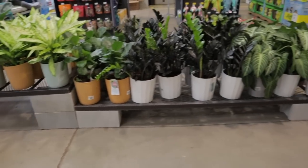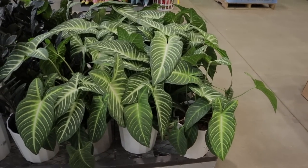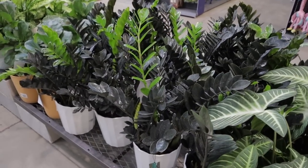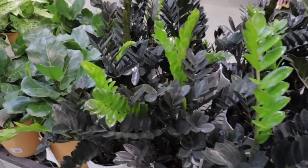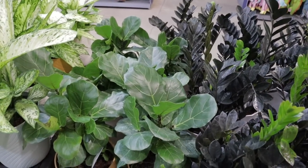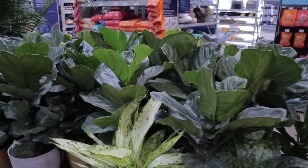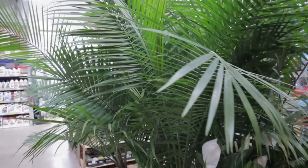But I did want to point out these beauties. Some humongous xanthosomas, absolutely massive. And these are all 39, as well as some gorgeous ZZ's. These raven ZZ's, I love how the new growth is bright green like that. It's so beautiful. And then it eventually turns to the more dark color. Some fiddles, beautiful Dieffenbachia, and some more fiddles, peace lilies, huge parlor palms.